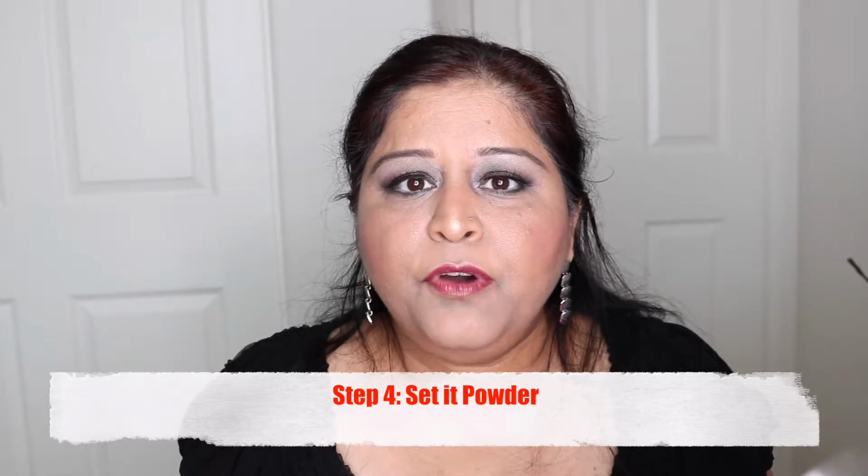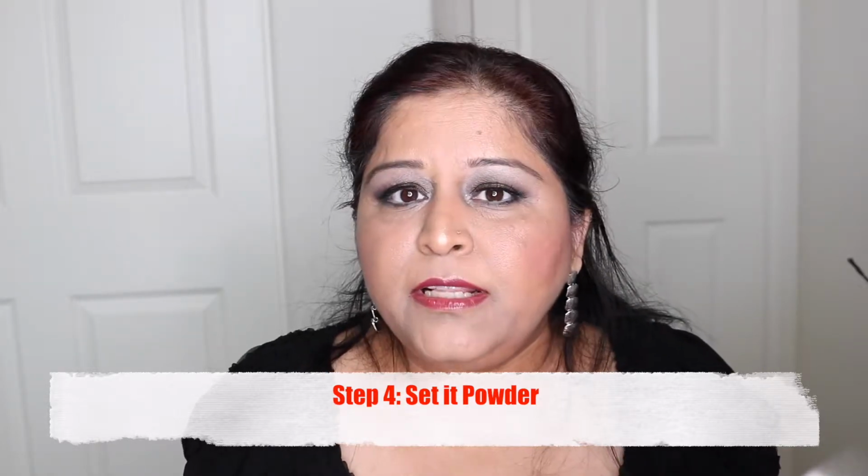So the next thing, after you apply the concealer, and if you have not applied the concealer, then just forget it. But if you have oily skin, definitely apply powder all over your face, just to set your foundation if you have not applied the concealer. And if you have applied the concealer, then just apply the powder there. If you have dry skin, just apply the powder wherever you have applied the concealer, and that's it. You don't have to apply it all over your face. But if you're oily, just apply the powder all over your face. And if you're combination skin, then apply the powder on your T-zone or wherever you think you're oily.